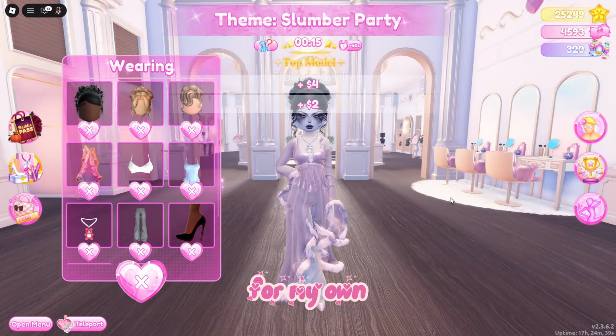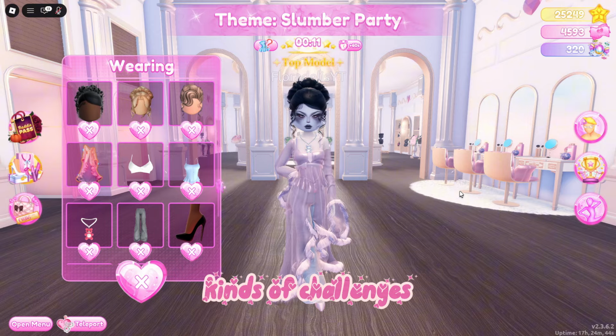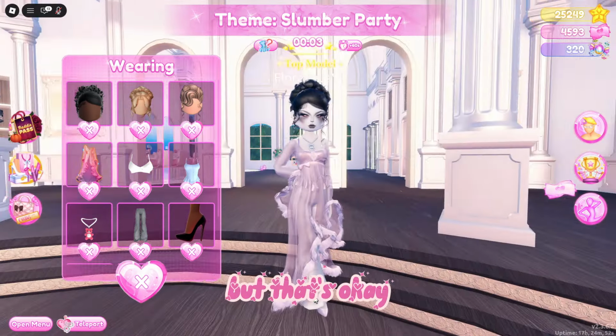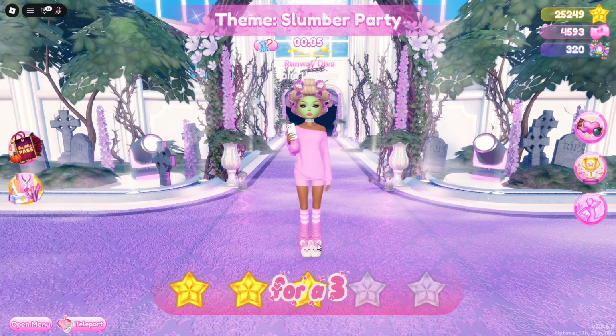Again, I have gone for my own face because I always go for my own faces for these kinds of challenges. But I think the rest of the outfit is pretty accurate. We don't have anything to add fur around the cuffs, but that's okay. This is the first outfit, looking super cute. I'm gonna go for a 3 in the middle.